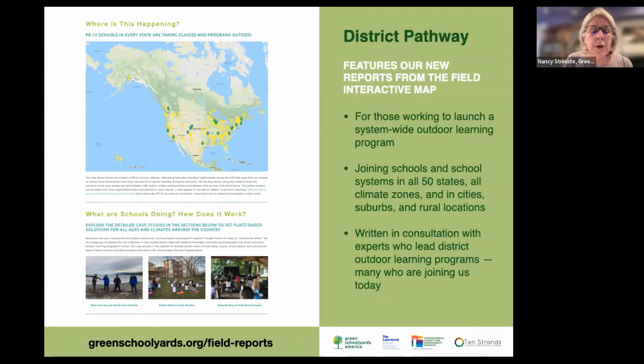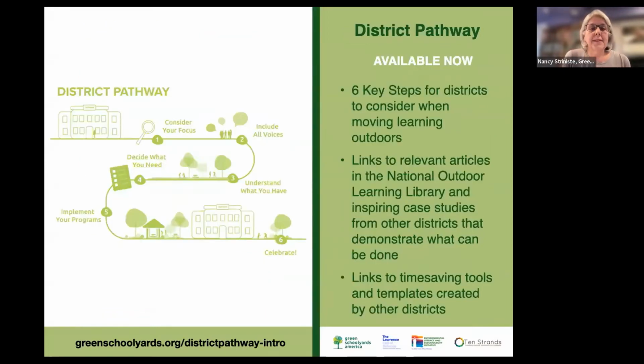This resource was written in consultation with experts who lead district outdoor learning programs, and we've invited them to be here today, and many of them are. The district pathway is available now. We published it on the website a couple weeks ago.